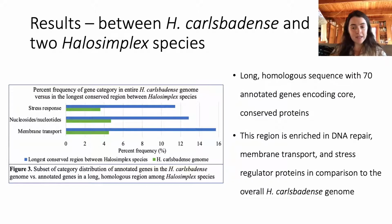For my results section, I'm first going to talk about the genomic alignment and comparison of H. carlsbadense and the 2 other Halosimplex species. In this alignment, we found that there was one long homologous sequence which was highly conserved among all 3 Halosimplex species. This was much longer than the other homologous sequences identified.